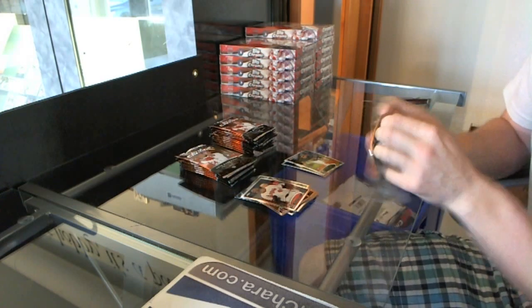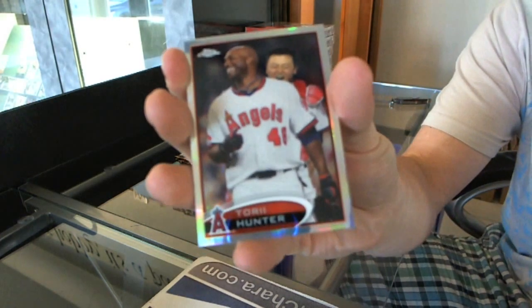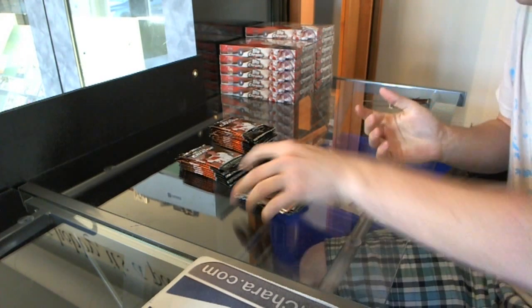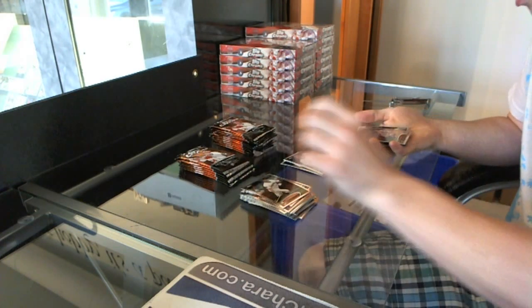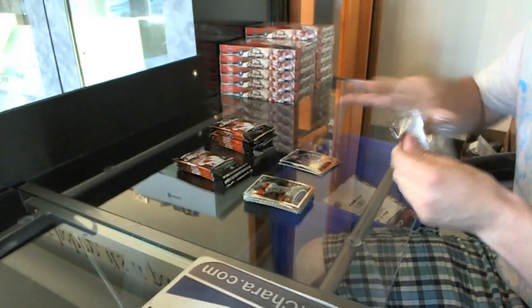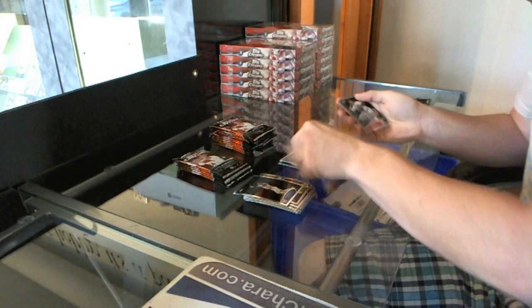Base. We've got a Refractor for the Angels, Torii Hunter. Base. We've got a Rookie Auto Refractor, numbered to 499 for the Minnesota Twins, Chris Parmelee. Chris Parmelee, Rookie Auto Refractor to 499. Refractor for the Nationals, Adam LaRoche.